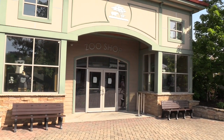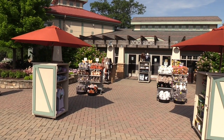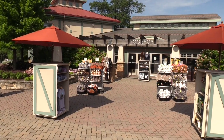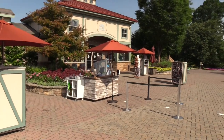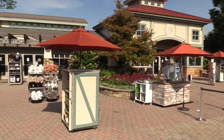However, the inside portion is not open. So what the zoo has done is brought the inside gift shop to the outside. So it's an open air shop. I was able to get my hat from this location. So there's still lots of stuff to get: shirts and hats and plush. Pretty much most of the stuff you'll be able to get inside the actual zoo shop, but just in an outside environment.